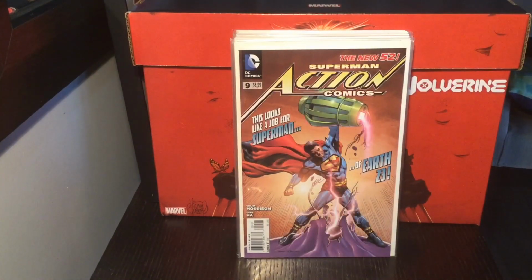Got this at another comic book shop recently. It was Superman Action Comics number 9. First appearance of the Superman from Earth 23, or second appearance. Second full appearance, because I think it's Final Crisis 7 when he first appears. Anyways, just a cool variant cover. 1 in 15, 1 in 25, I'm not sure which one. Anyways, picked this up for $10, I think, somewhere at the shop.